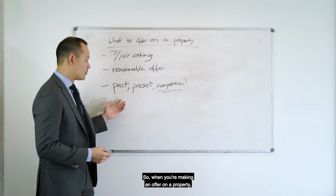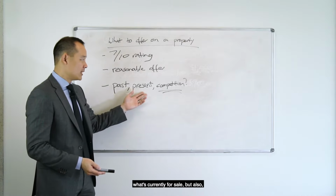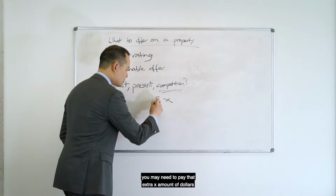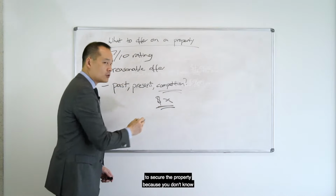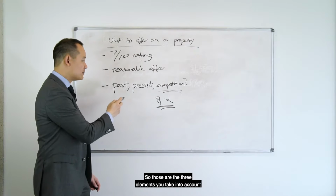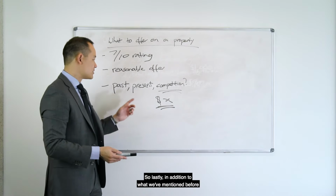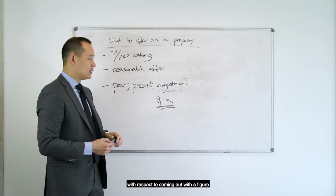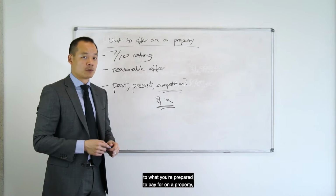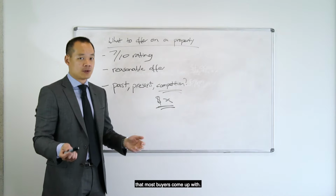So when you're making an offer on a property, you think about what's sold in the past, what's currently for sale, but also you may need to pay that extra X amount of dollars to secure the property because you don't know who else you have to compete with. So those are the three elements you need to take into account when making an offer. So lastly, in addition to what we've mentioned before, with respect to coming up with a figure for what you're prepared to pay on a property, there are three different prices that most buyers come up with.